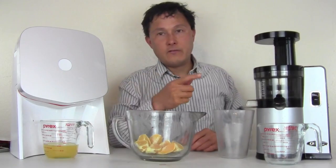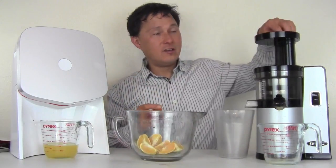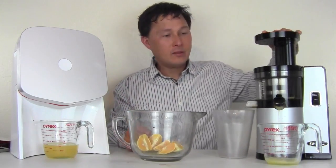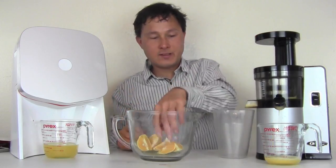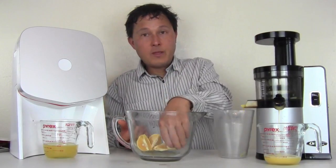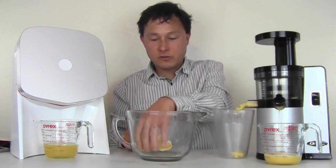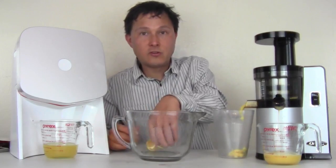As you saw, the VSJ was 4 times faster in the test that I just did, and made 4 times as much juice in the same amount of time. That's one of my challenges with some of the press style machines, the horizontal press style machines. They're a bit slow, man. The main reason why I'm doing this test is to show you the color difference between the juices. I'm just about done. I'll come back at you when I'm about finished juicing these oranges.